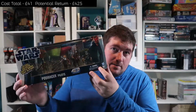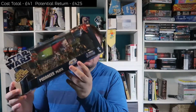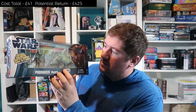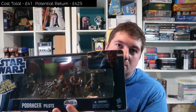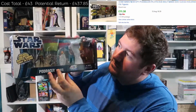Star Wars Pod Racer Pilots. Little figures, all sealed. Again, Toys R Us exclusive, I think? Yep, Toys R Us exclusive. That's why I picked it up. It's not worth as much as I thought it might be. Paid £2 for it. Seems to be selling between 11 and 14, so I'll just list it at £12.85 just to get rid of it.